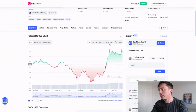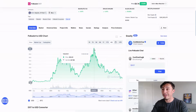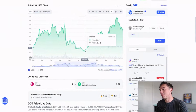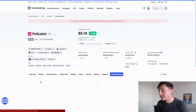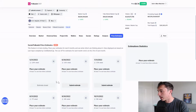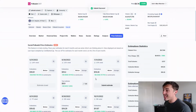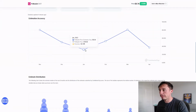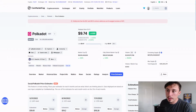So zooming out, looking at the all-time highs, we had the big euphoric tops of $52, so we've corrected about a major 80% at the moment, and it does make me feel very, very bullish. If we look at some price estimates on CoinMarketCap and just put through what the current price is so we can see what other people are putting, they're saying it's going to double in price over the next few months and weeks. But, to be honest, the accuracy for these is quite low, so I would not use them as effective barometers.